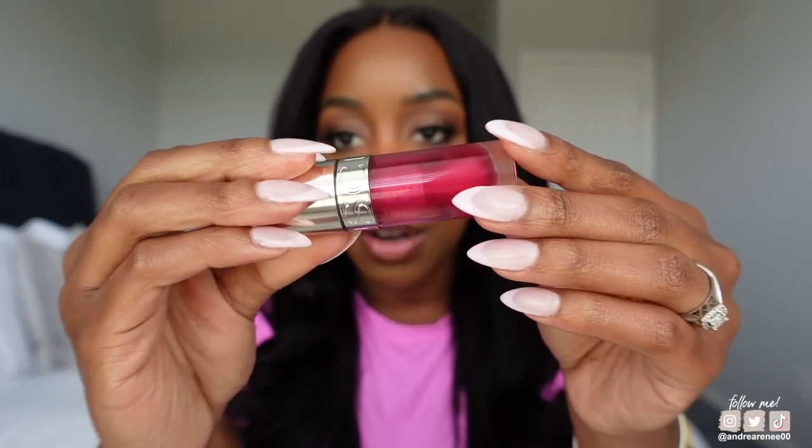But yeah, really cute. And I will say, the smell, you would think it has that sweet taste, but it doesn't. But as I'm talking right now, I can taste it. It's not sweet, but I can taste the way it smells, which isn't bad. It smells so good. So yeah, the Clarins Lip Oil. I think they call it the Lip Comfort Oil in the shade Raspberry, which is bomb, bomb, bomb.